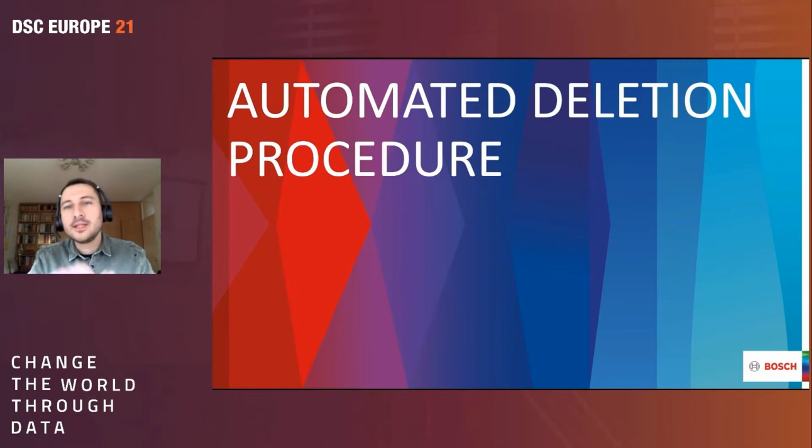And this is where this automated deletion procedure comes in. There's a lot of data being collected and a lot of data being kept in a lot of places, and you need to know when to delete it and why to delete it. And this is where we begin. This is where I will start our deep dive into how and why we're doing this and why this is an important topic not just for us, but I hope for everyone listening.